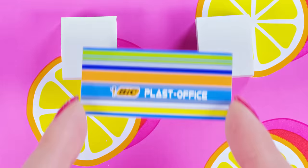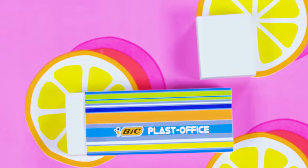As you can see, your eraser has been divided into 3 pieces. Put the middle part aside as we don't need it anymore. Place one eraser piece back inside the wrapper. Now take any small candy of your choice. I want these delicious Nerds.